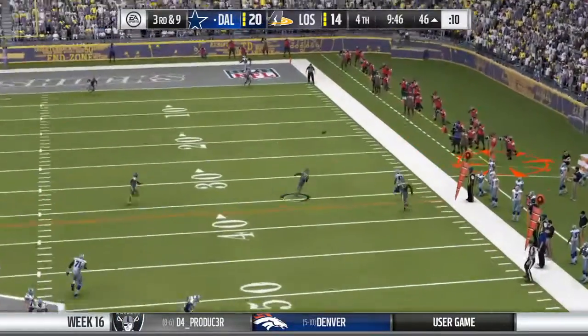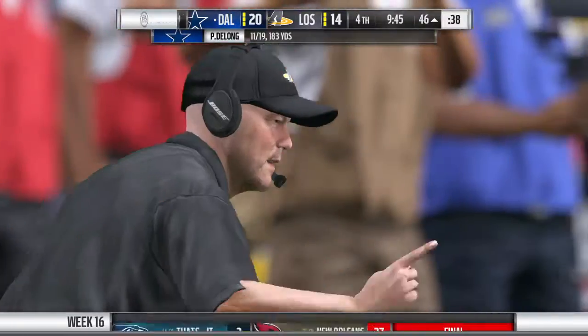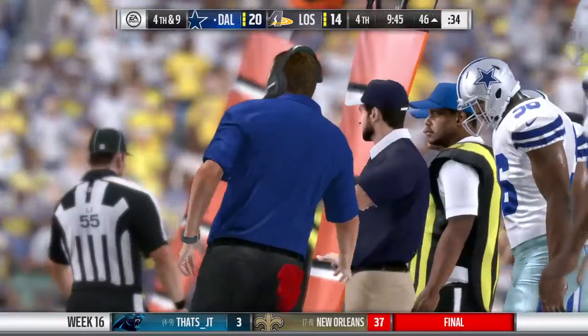All kinds of time. And incomplete. He had nowhere to throw, so he just tossed it away. But that brings up 4th. They got pressure there and only rushing 3.